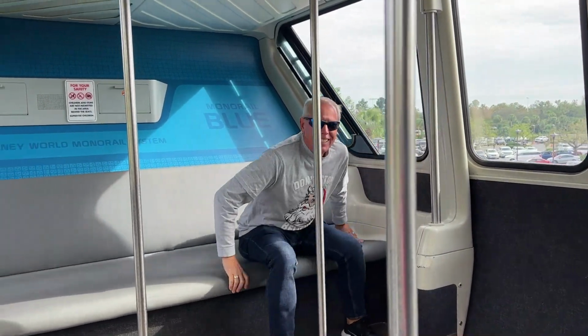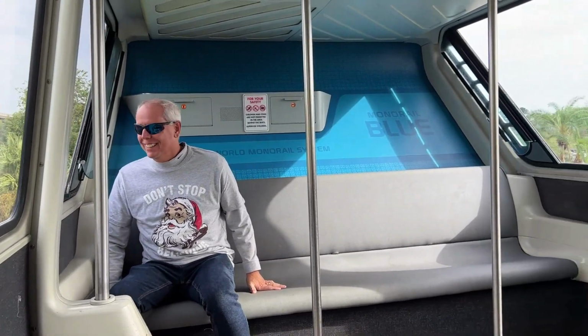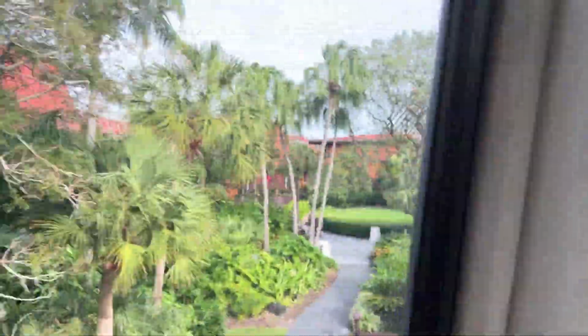He doesn't want to miss anything. The monorail is not even... We're the only ones on it right now. Heading to the Grand Floridian.